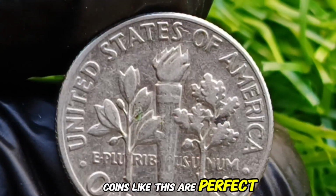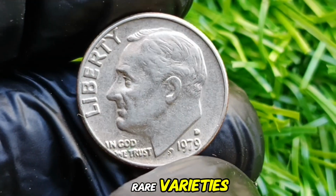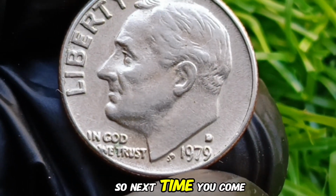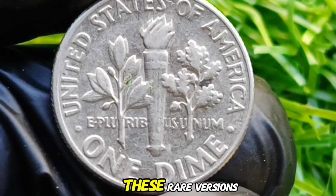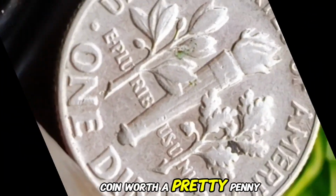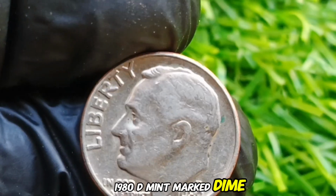Coins like this are perfect for serious numismatists who love to chase after rare varieties, especially those with a bit of a backstory. So, next time you come across a 1979D dime, be sure to give it a careful look. If you find one of these rare versions with the subtle imperfections, you could be holding a coin worth a pretty penny. Up next, we have the 1980D mint mark dime.